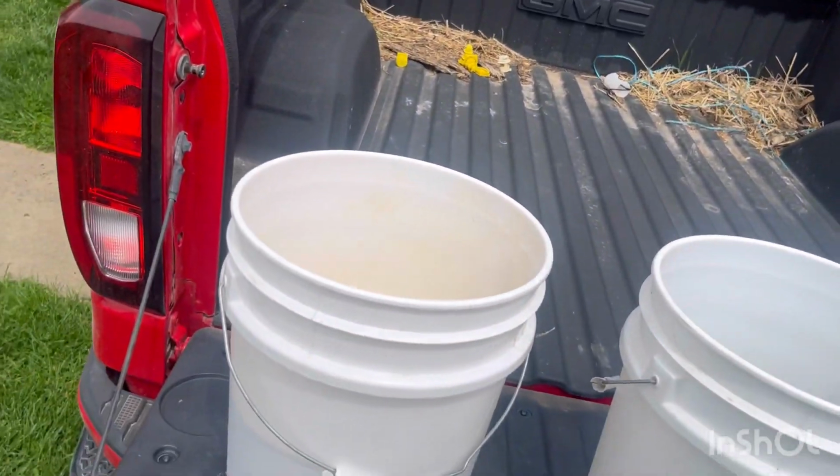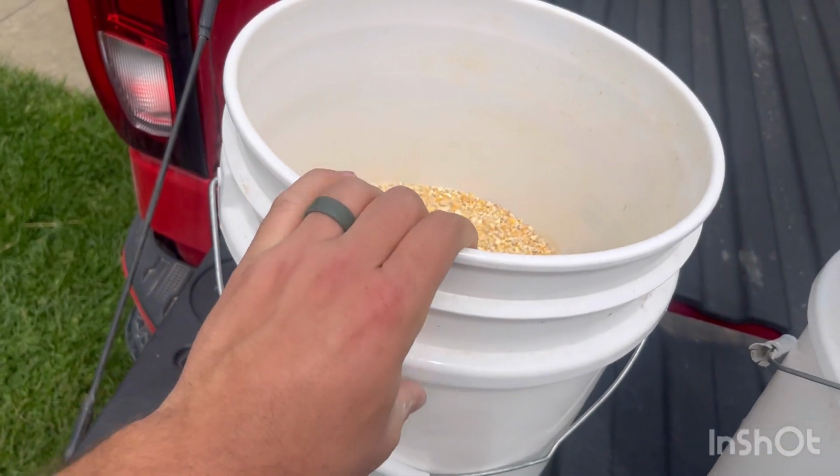First off though, we need to feed our pigs. So we've got our bucket here with their feed in it. We're gonna go run those out to them.